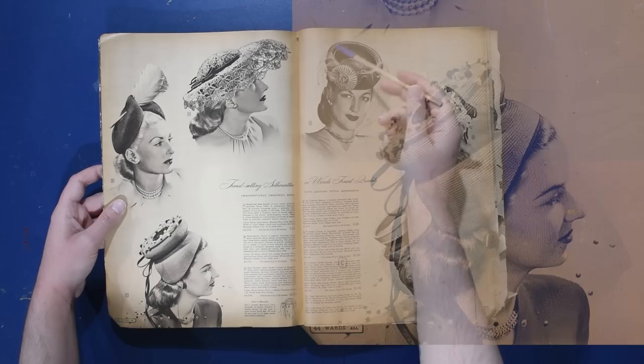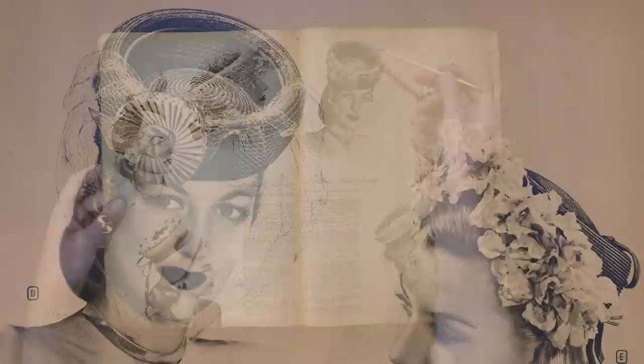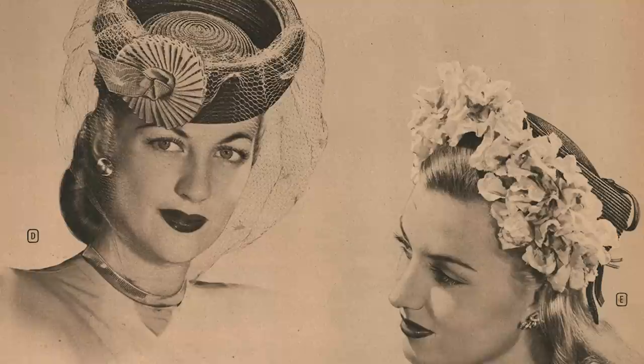Intense. And then we have these, really looks like a bowl, these pillbox shapes that are really worn quite tilted forward on the head. You can see how close this is to her eyebrows. It's worn quite low on the face, and then the veil comes down under the chin.